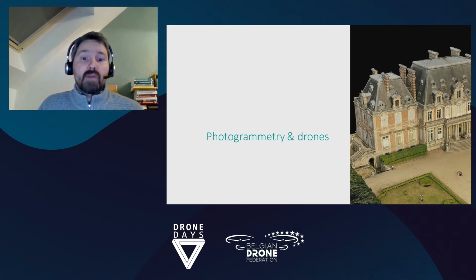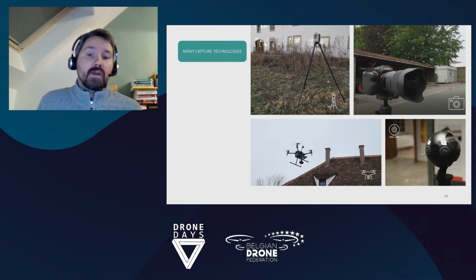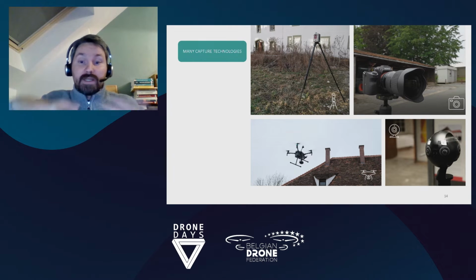So what about photogrammetry and drones? Photogrammetry basically is one of the technologies that allows creating 3D data when using drones. And the principle is basically to use pictures with a high overlap value to guess the 3D shape of the object that you photographed.